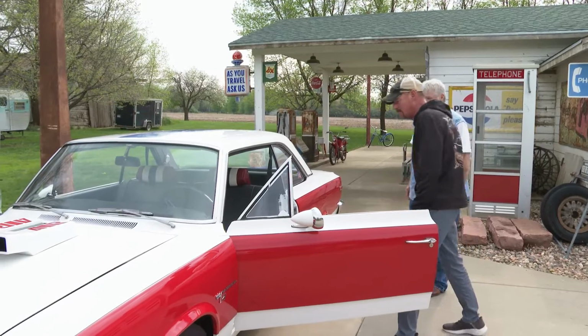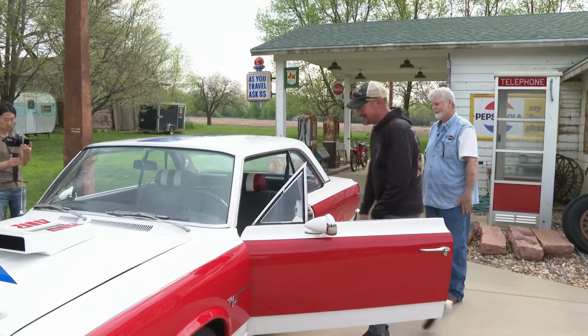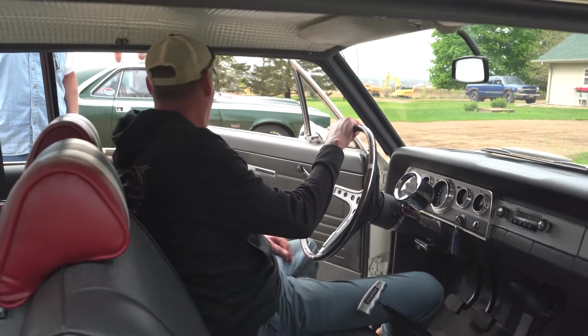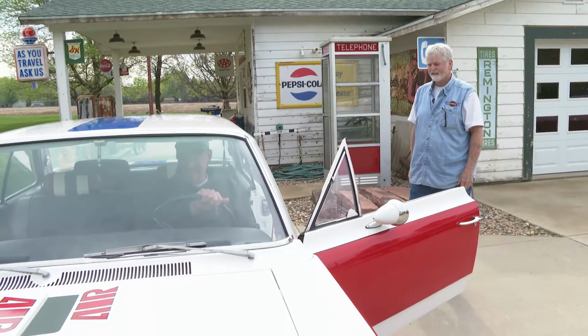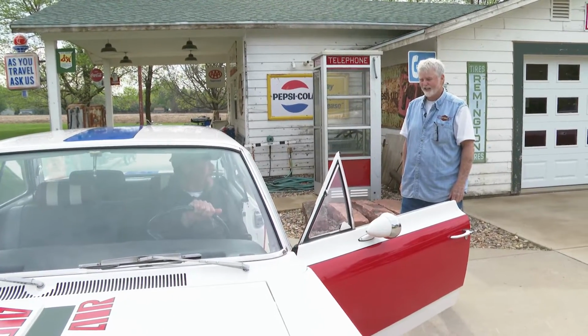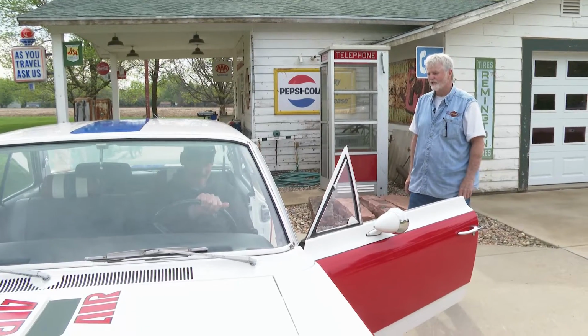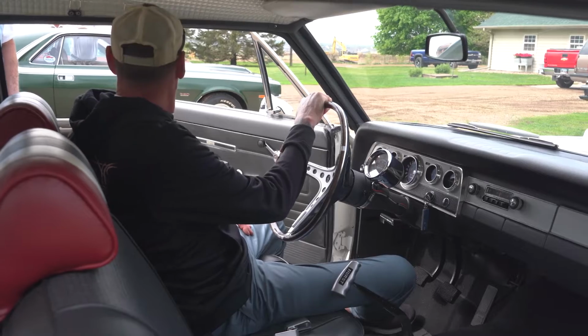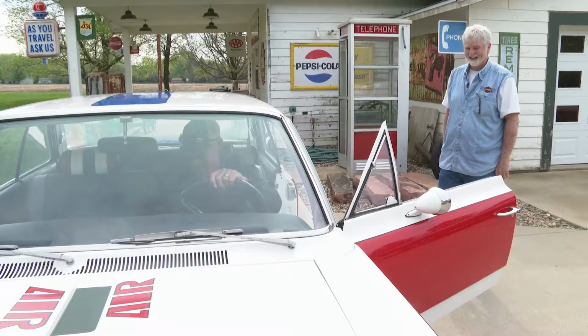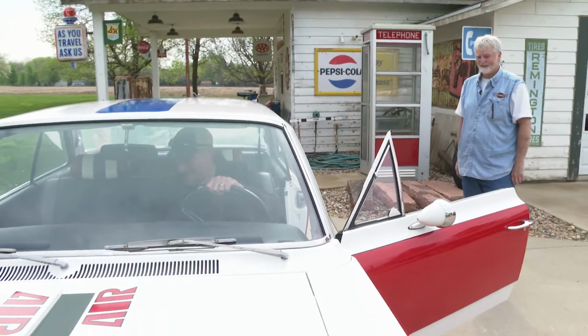Oh, wow. Can I sit in this? Absolutely. I gotta try this out. When you get in here, no disrespect, but my grandmother had a Rambler. And when you get in here, it just feels like you're in Grandma's car, but you're not in Grandma's car. It fit me really good when I was 14, but now not so much. Is this seat all the way back? Yes. Yeah, this would be a problem.